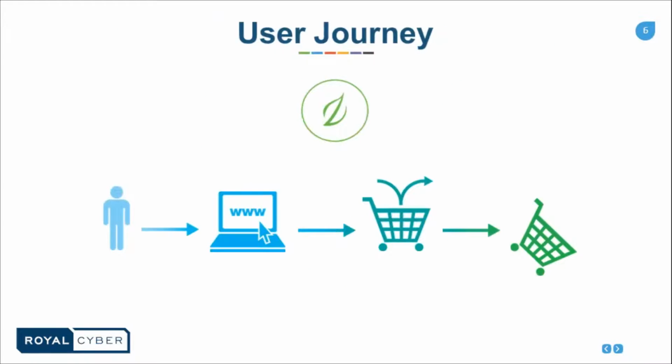Let me walk you through one example and how this actually looks. As a customer, I come to an ABC website and I put some items in my cart and I abandon the cart. This is exactly what I did. Now to address this issue, we have the various teams looking into it to find out what's going wrong.